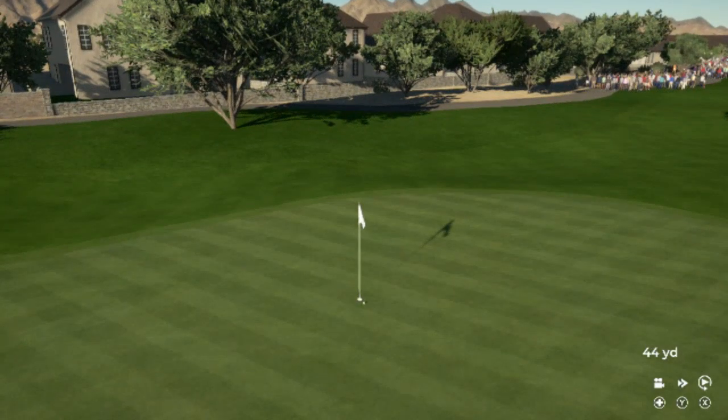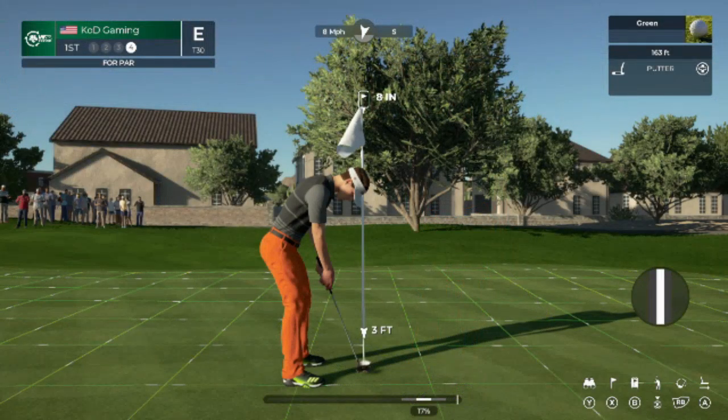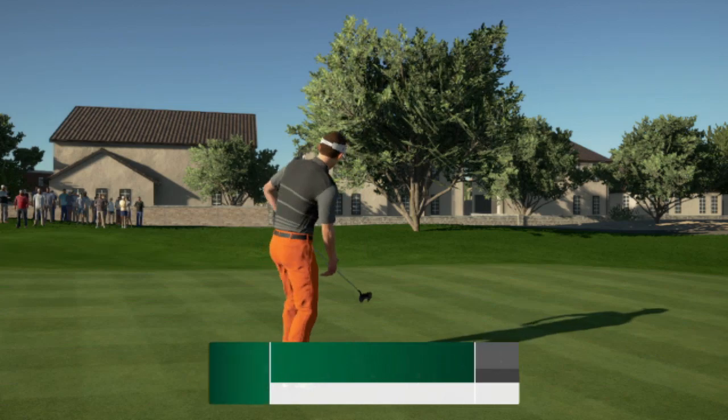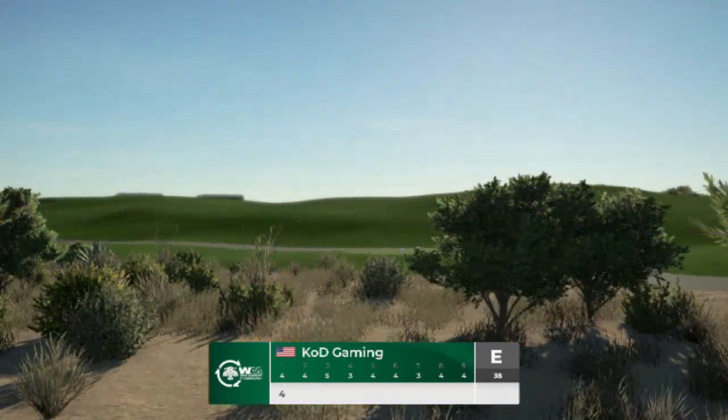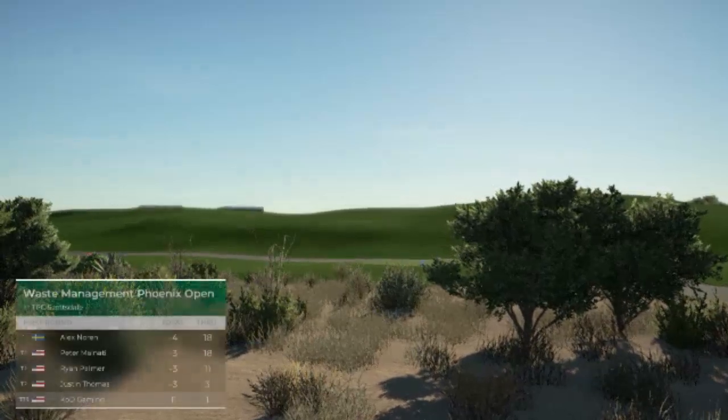Ooh, almost went in. That's tidy. And with that, you can go and put a par on the card. Starting the round at even par.